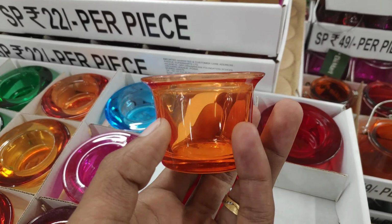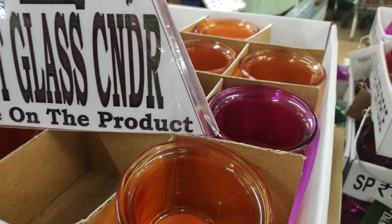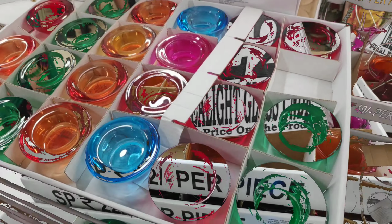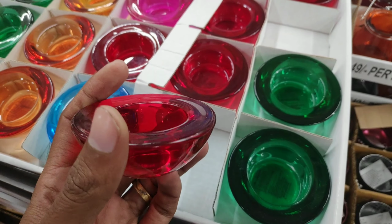And the next one we have are small tea light holders, which are priced only 22 rupees, which can be used as diyas, in different shapes available.